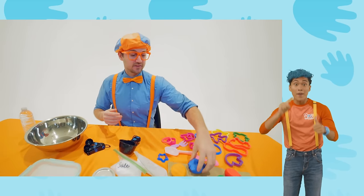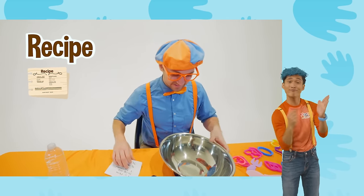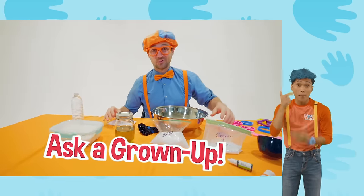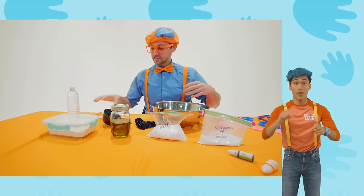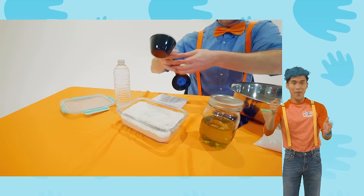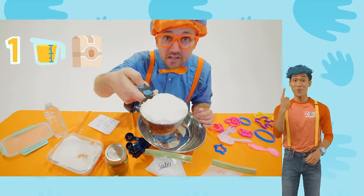Okay, so the first thing we have to do is have all the ingredients for this clay. Here we go. And I have my recipe right here. First, we need a bowl. And what I would do if I was you, I would probably have a grown-up help you, because this can get really messy and there's a lot of ingredients. So first we need to start with 1 cup of flour. Okay, let's open this up. There we go. And it doesn't need to be exact. That is 1 cup of flour.